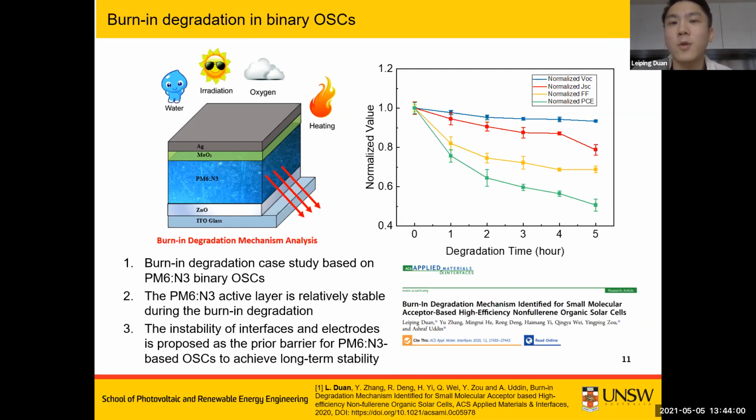Then the interesting question comes. Before, we thought the morphology was critical, but the morphology is relatively stable while the device performance degraded so fast. Why? After detailed analysis, we find that the instability of the interface and the electrode take the critical role in this case. The interface between the zinc oxide and the active layer does change a lot. And the electrode, the silver, degraded so fast during this kind of combined test.